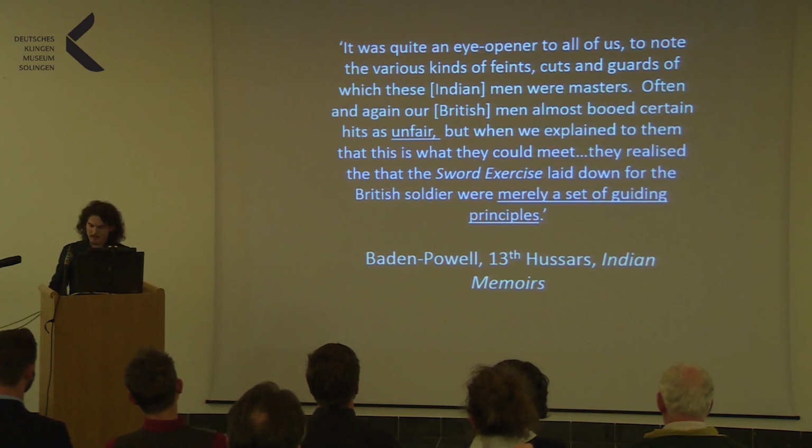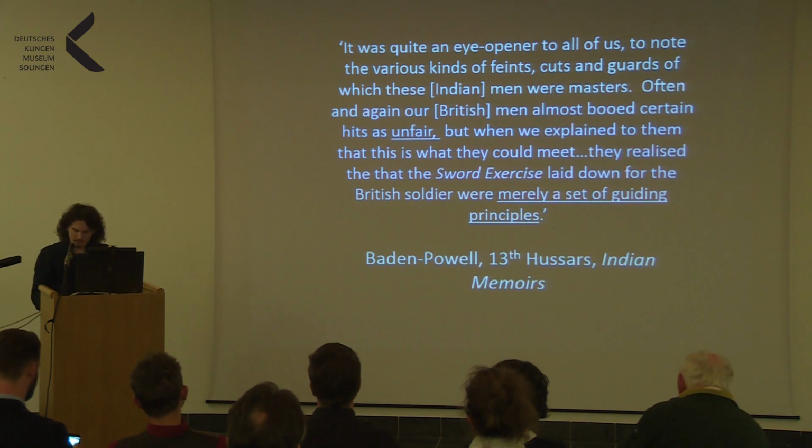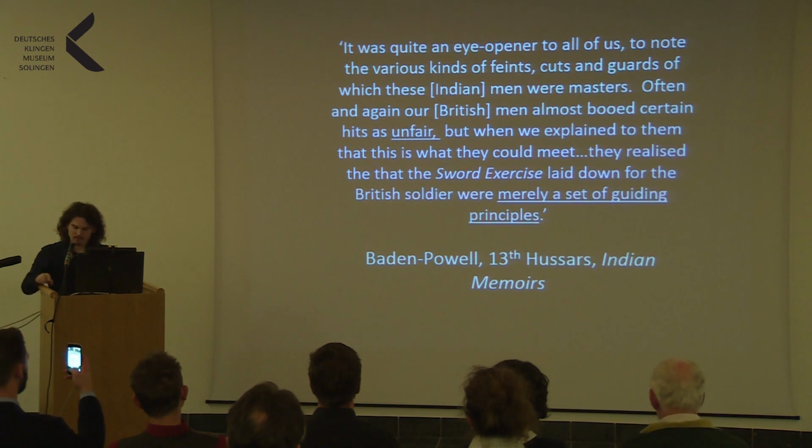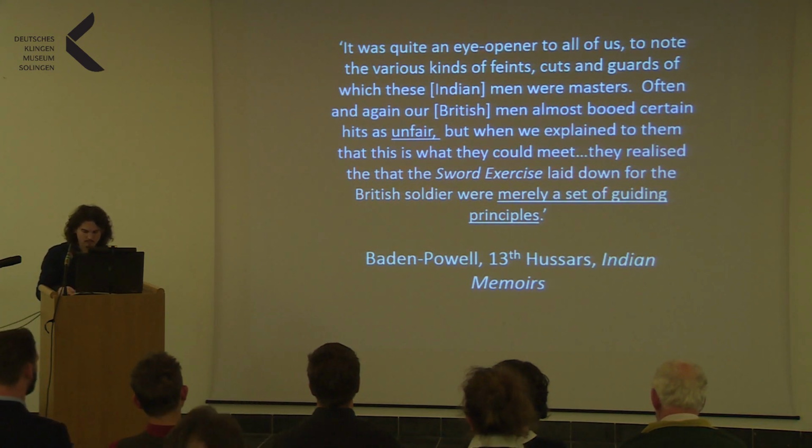When still a young cavalry officer in India, Baden-Powell went further. In order to open up the eyes of his men to the range of mounted swordplay that existed beyond the drill, he employed the services of Indian swordsmen, which fully exposed the limits of the contemporary British sword drill.